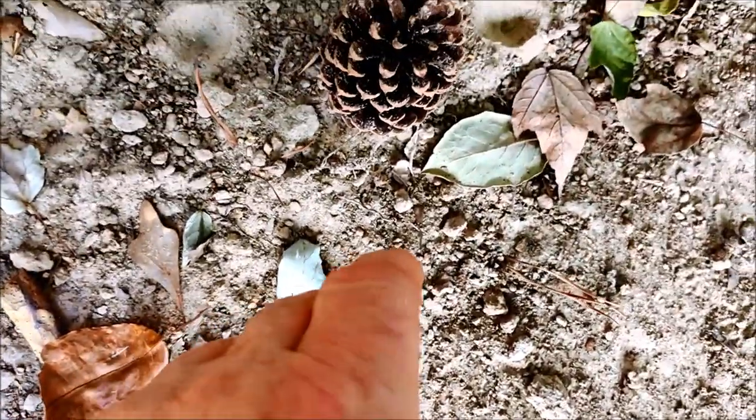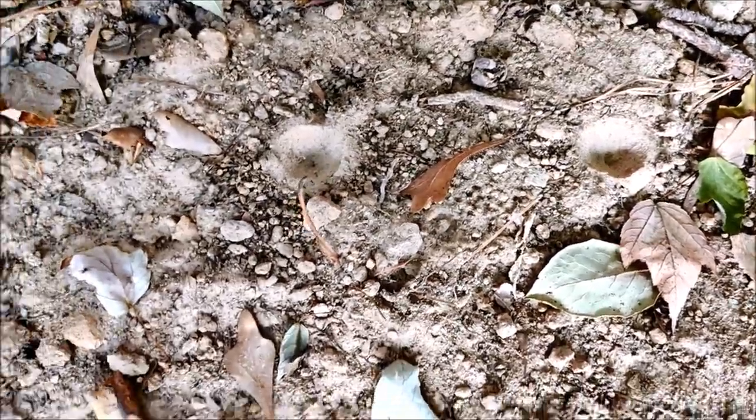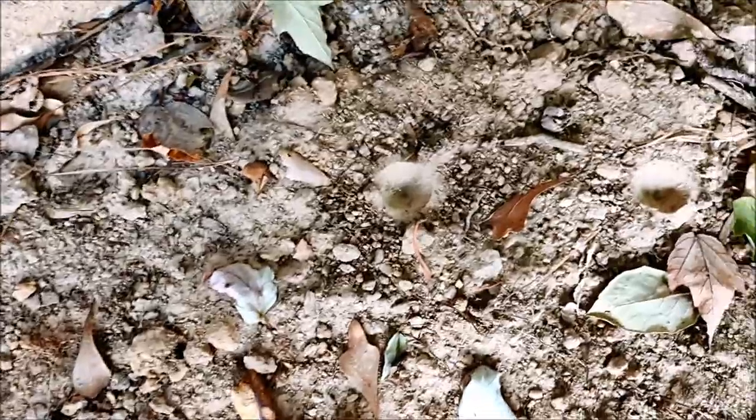Let's find an ant. Look at these pits. They're everywhere. The pits. Pine cone. More pits. Pits of death. Pits of death is what they are.